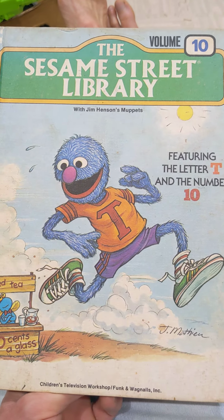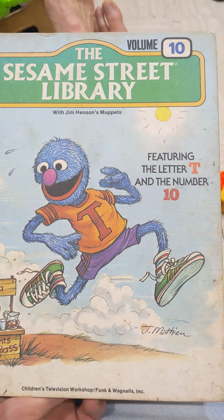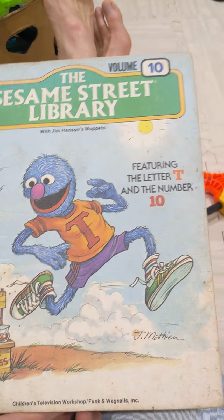Okay, the final part of the Sesame Street Library Volume 10, featuring the letter T and the number 10.